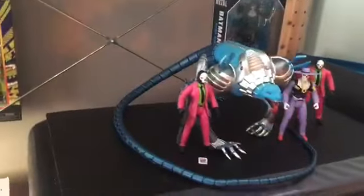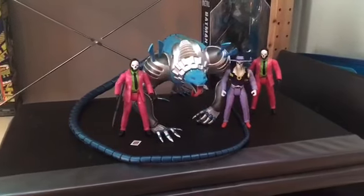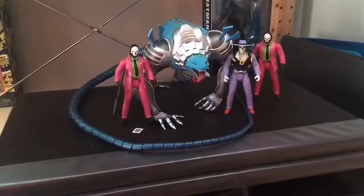Here's my little CG section. I want to get a case where I can just put all CG stuff in there, but this is what we're working with right now.